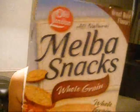That's your Melba toast. You can have 2 a day. Whoa. Here's another brand. This I got at HCG. It's also the same thing. This one's just a whole grain.